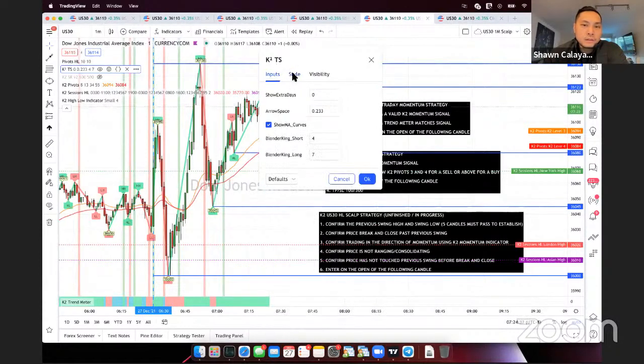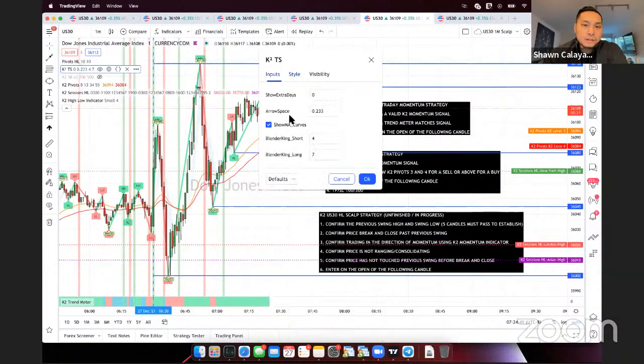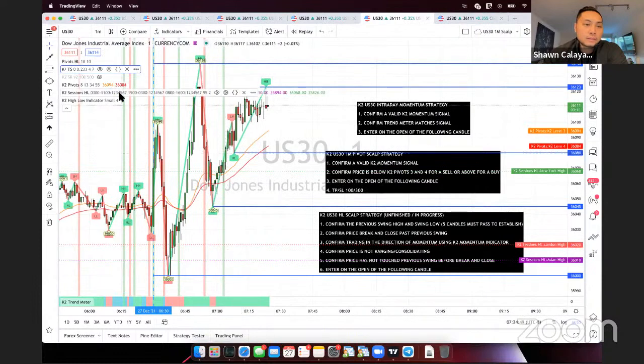You either turn this off right here, or you go to style and then turn off these plots right here or the plot background. So you can see this is how you have the shaded area right here. If you turn this off right here, it takes it off. Or if you just click this right here, it takes it off as well. And that's how you do it. Click OK, and then it should take it off the chart for you.